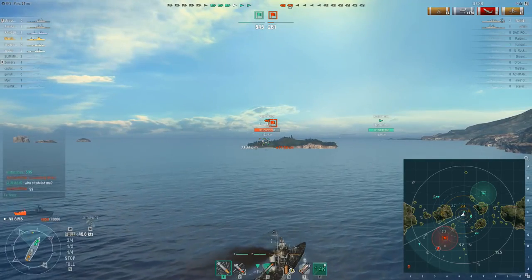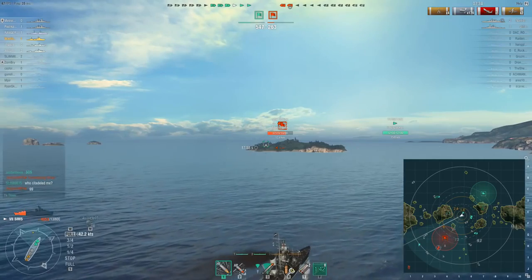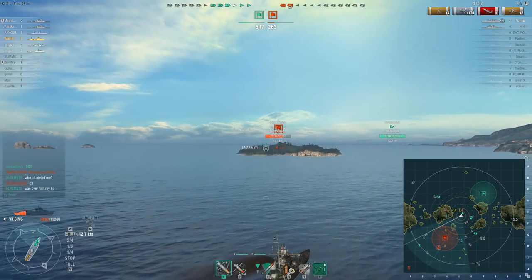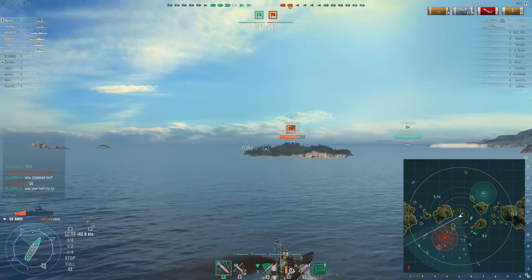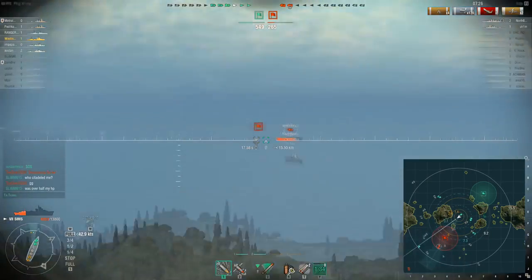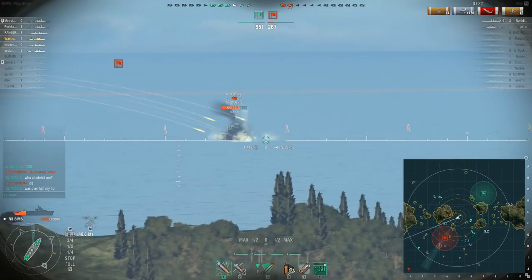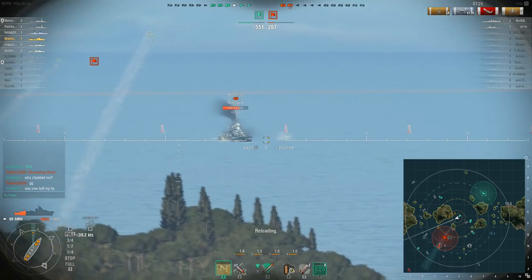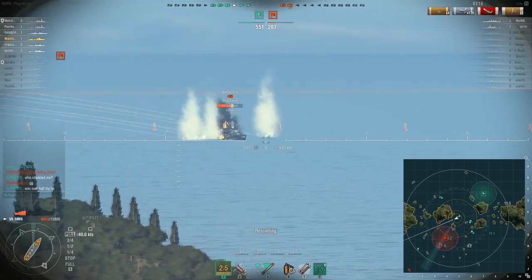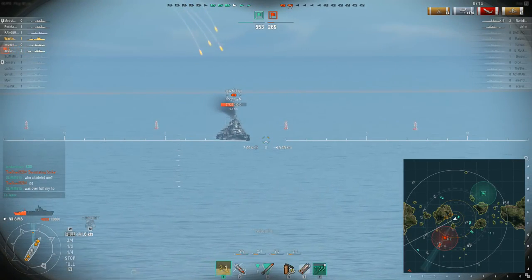And I am going to get within about 7.5. I'm going to pop my smoke. Hopefully that'll get me into the smoke here. Or not into the smoke, into the cap before I have to pop it. He's not paying attention to me. I think I might actually open up now. He may not live too much longer.